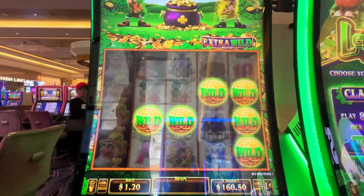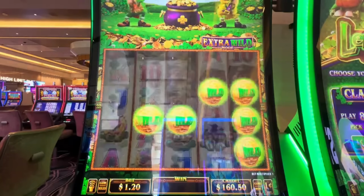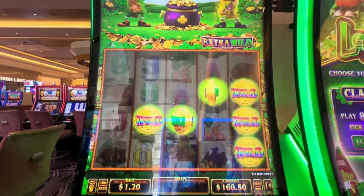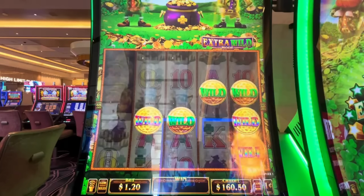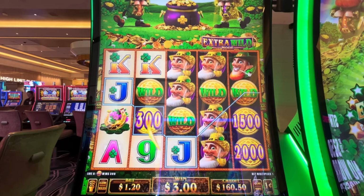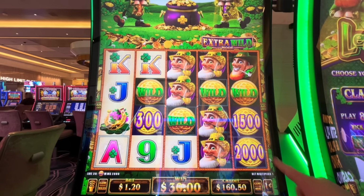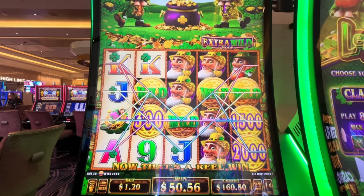Wait, look. These are like exploding. They're doing the dance. The floss. They're flossing. Wait, what is happening? Come on, something big. What does that mean? Oh, we're gonna get this for each one? I don't know what just happened, but I'll take it.